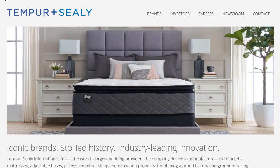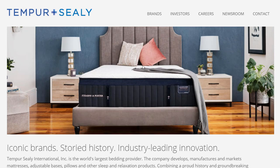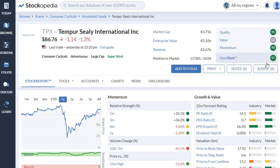And of course you could say, is it the time for these high-end bedding products right now? They are selling them globally, so this is not just a US-based product or company. They are selling them on a third-party salesman basis in a lot of the world. But let's have a look at the numbers.